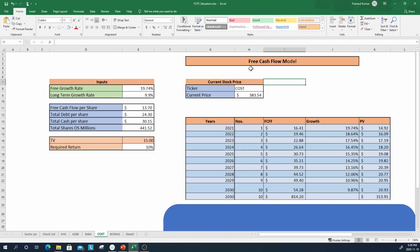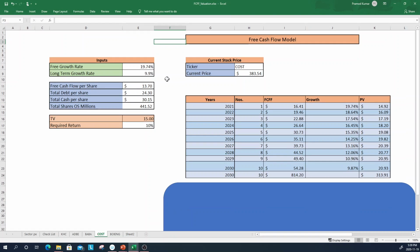In this spreadsheet, you can see this is the cash flow model, and using the free cash flow, I try to project the value of the stock. Right now the price in the market is $383.54. I have converted the free cash flow to a per share basis. It was somewhere around $1 billion, and I divided it by the number of shares outstanding. So the free cash flow is $13 per share. Debt is $24, and as I told you, $30 is their cash, so $6 is extra. Today, if you buy the company, you pay off the debt, plus you get $6 extra, and the $13 is on top.